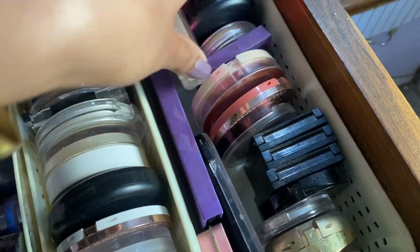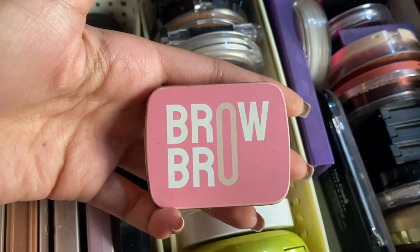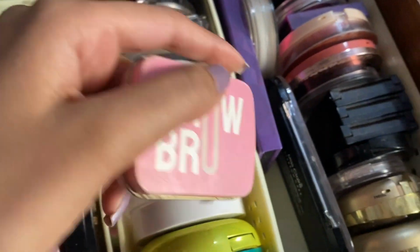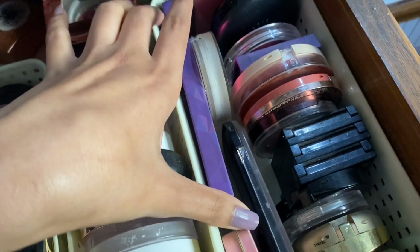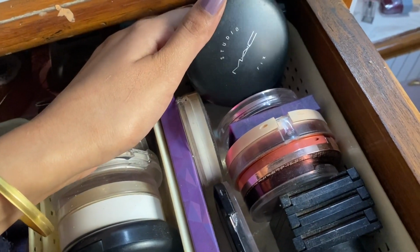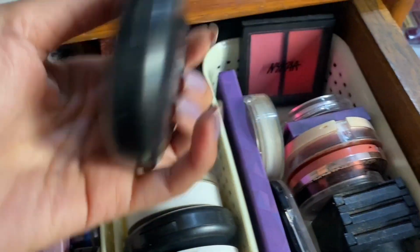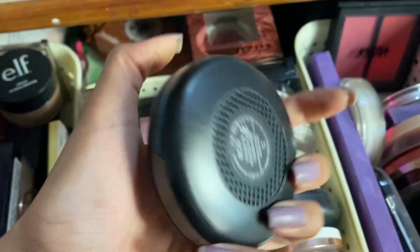And this is a powder. I think it's a very old powder, but I love it. This is one of my favorite brow products. This is the Brow Bro, and we have this Sugar palette. This is the MAC compact in the shade, I think NC20, yeah.